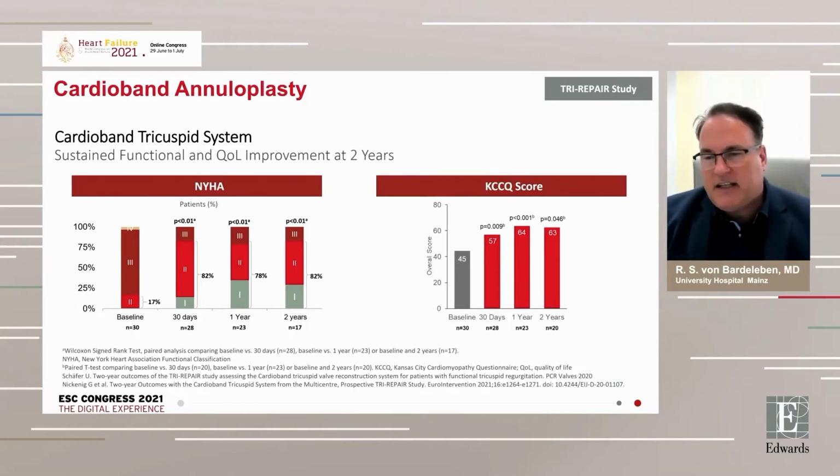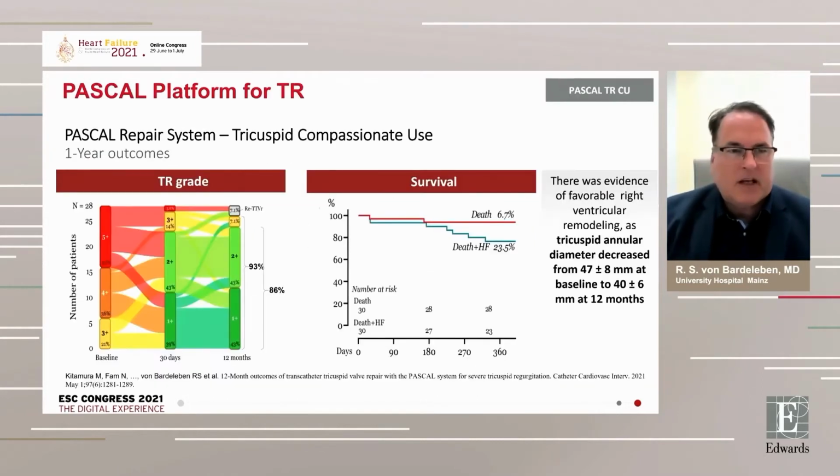And you can also see that this improvement was by 18 points, which is highly significant. Coming back to the Pascal platform for TR, we could see that the Pascal repair system at 1 year was also able to reduce TR in a significant manner. And again, here accepting 1+, 2+, and 3+, we could see that 93% of the cases achieved this goal. A 1+ to 2+ reduction, so up to moderate in a 5-grade scale, unlike the mitral valve, was achieved here in 86% of the patients.